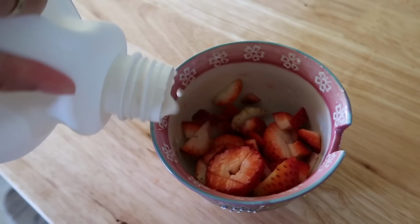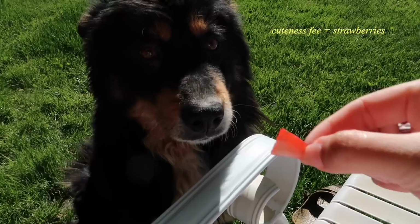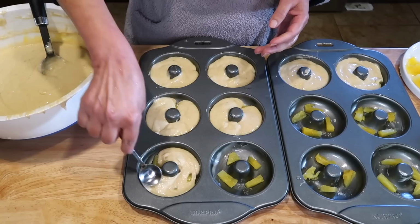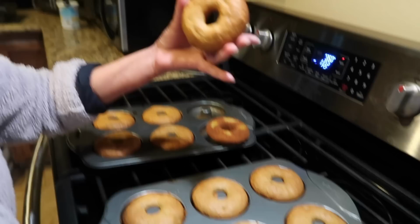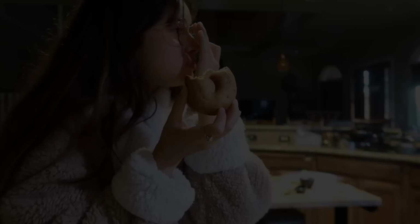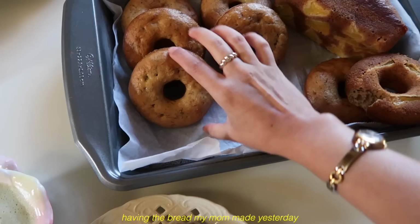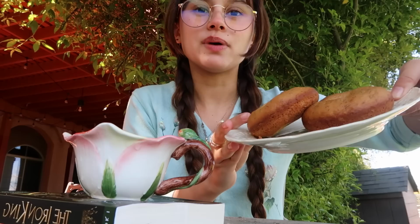I love just eating strawberries and milk. So this is my little snack for the day. It's a little loud because the neighbors are cutting the grass. I'm having matcha and then the little bread that my mom made yesterday.